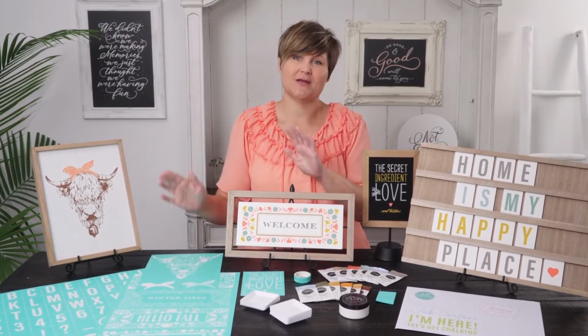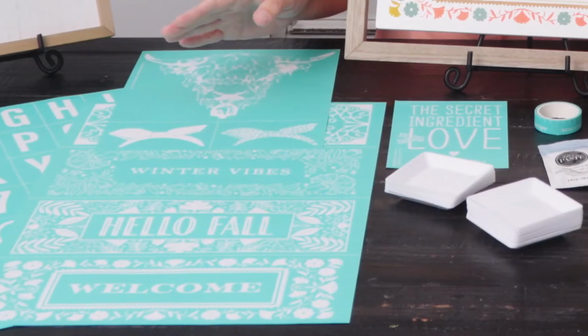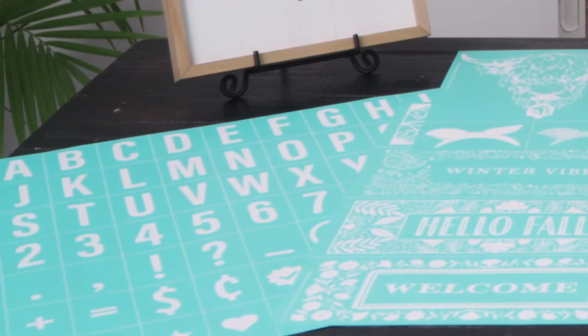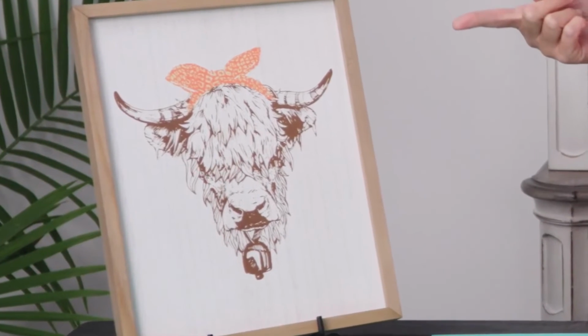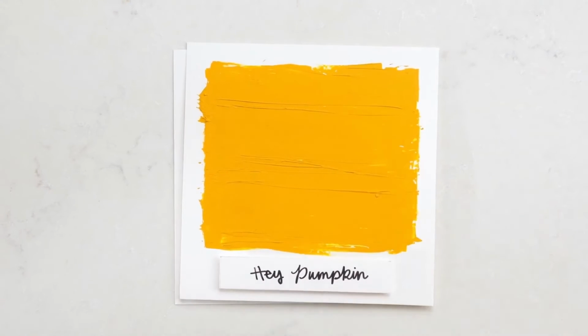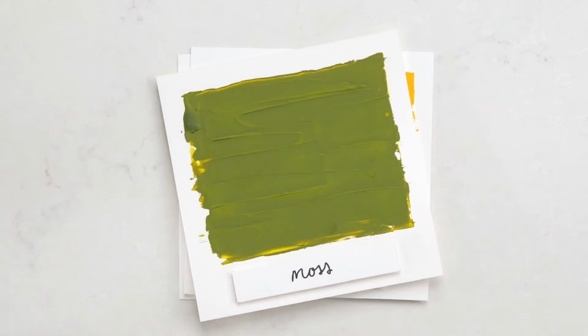And of course, we couldn't forget about the incredible transfers included, like framed autumn vibes, the letterboard font, and the beloved, on-trend, and adorable Highland cow. Let your creativity move with these beautiful designs and try them out with the new Leaves and Breeze Chalkology Paste Single Palette Pack, which includes our new limited edition On Vogue colors Hey Pumpkin, Moss, and Saffron.